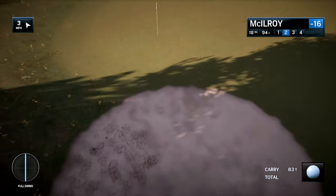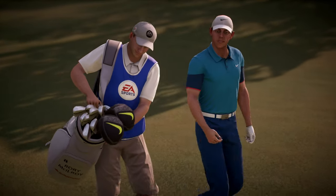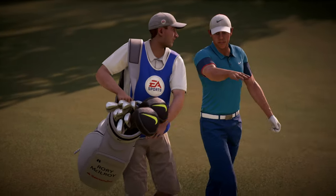This one looks like it's headed right for the middle of the dance floor, Frank. Rather nice shot, I would say. Really good distance control there, playing well to his strengths.